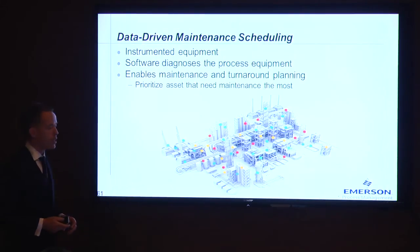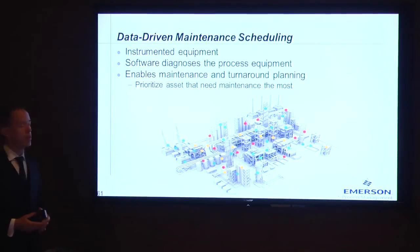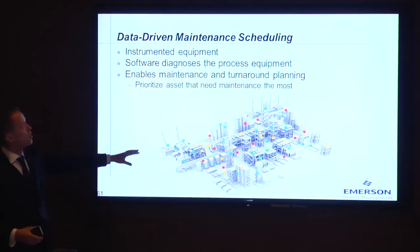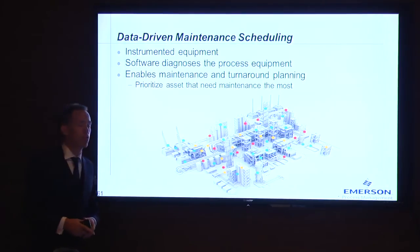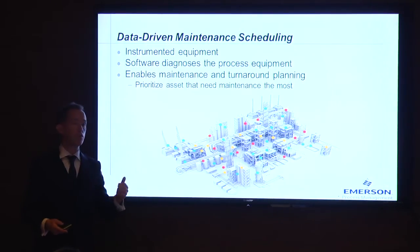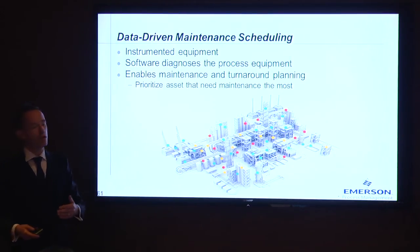So what we're talking about here is data-driven maintenance scheduling. You put tons of sensors throughout the plant, just like in the car we saw just now. It enables you to plan your daily maintenance, and it enables you to plan your turnarounds. So you become more effective.